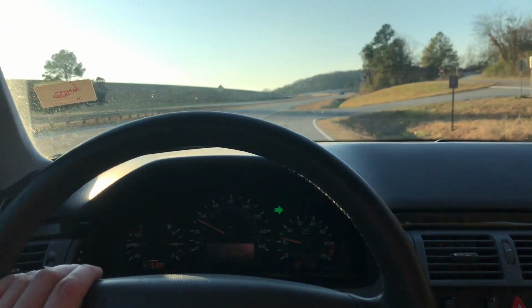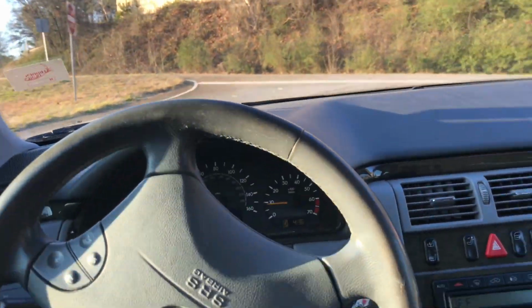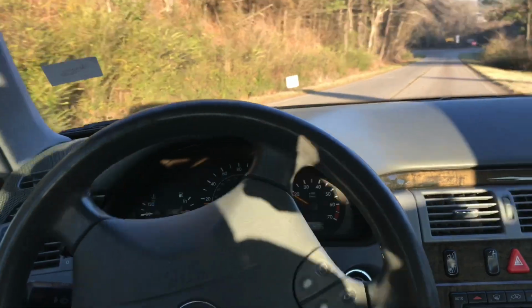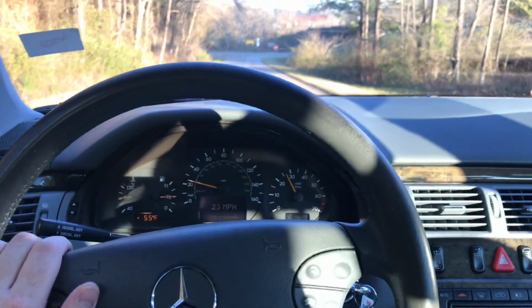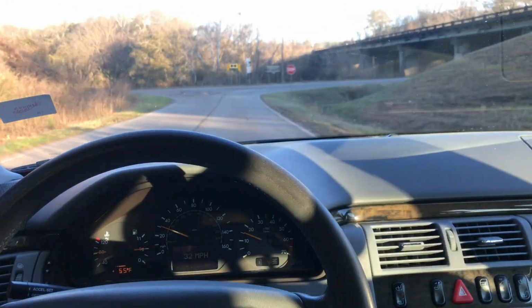I'm going to drive it, and I'm going to draft people, and if they tap their brakes, I'll just hit them and just kind of push them along like they do in NASCAR. Cause man, with this kind of money, I don't care what happens to this car.